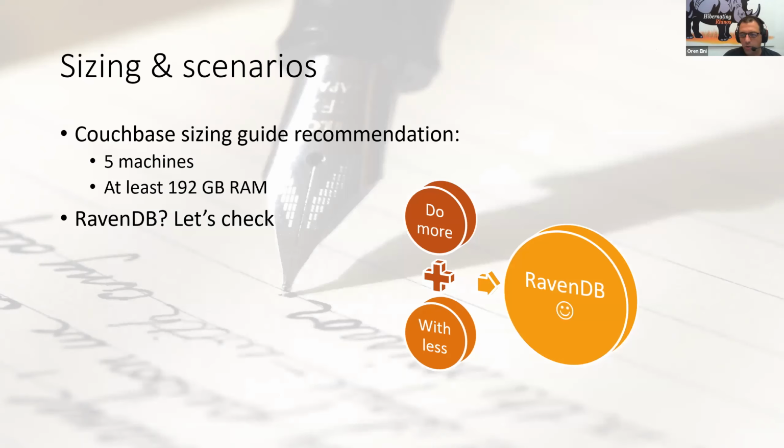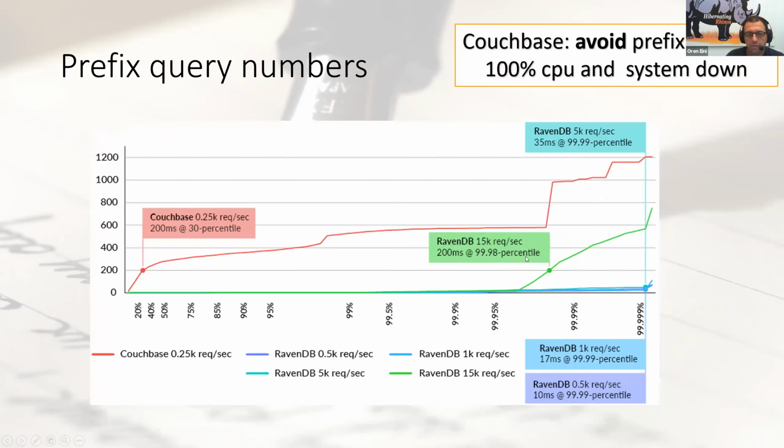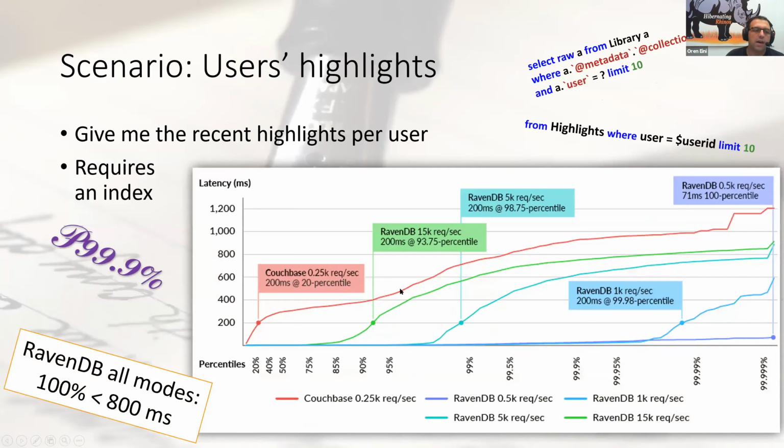Now, we went and looked at the actual sizing that we have for this. Based on the RavenDB documentation, you need 5 machines, at least 198 gigabytes per machine, in order to handle this. Now, for RavenDB, we kept pushing things down. Because it's great that Couchbase can handle by key at 30,000 per second, and Raven here can push 15,000 requests per second for prefix queries. And let's say at 5,000 queries per second, we're able to get some really nice numbers.